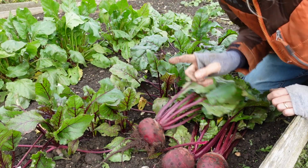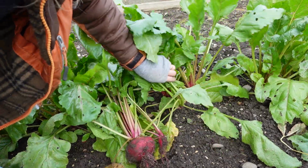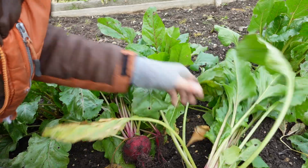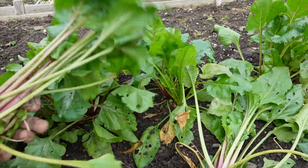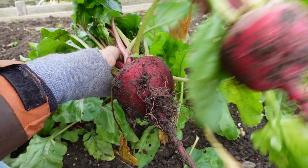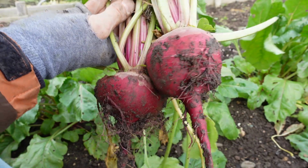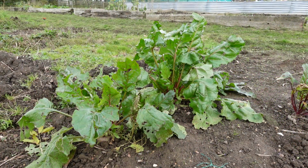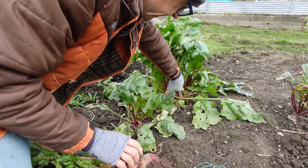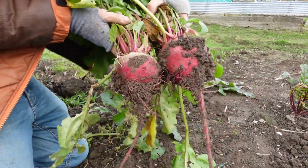Now on to the Chioggia. Get rid of that leaf. There we go. Beautiful. Beautiful. Bonus Chioggia action. Oh, this is perhaps the biggest. Perhaps the biggest.